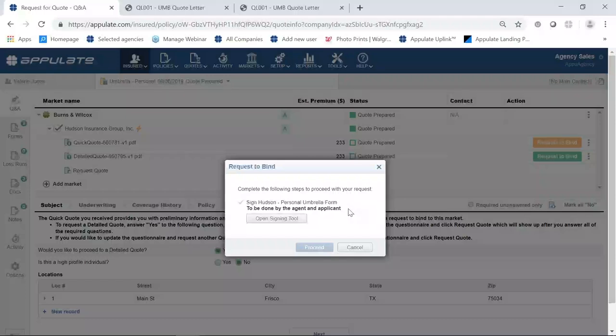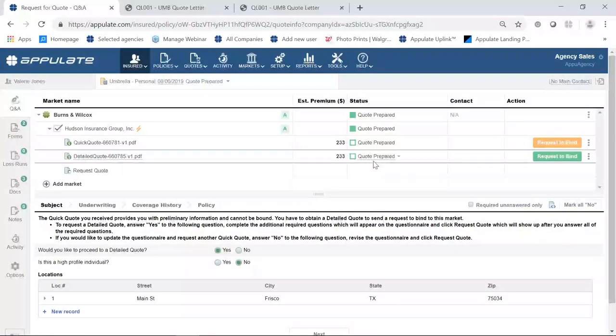All you need to do to move forward with the request to bind is open the signing tool to electronically sign the Hudson personal umbrella form. So that is needed in order to request to bind. So that is outlined for you here. You'll go ahead and click on it, and it will ask for you and for your applicant to electronically sign it. And once you do so, it will go ahead and give you a proceed button that you can click on. Once you electronically sign it, click that proceed button, then your status will change to say requested to bind.